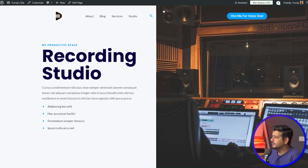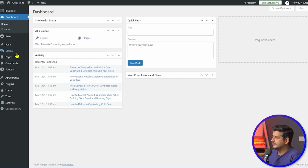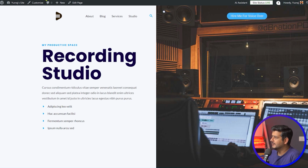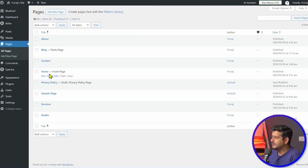Now, if you go back to the admin area, go to the pages section and click all pages, this is where you'll see all the pages on the site. So the about page, the blog page, the contact page. Contact page we haven't added to the menu. Technically, we will add this here. And then we have the home page, the privacy page, which is not added here, and the sample page created, and services, and the studio page.